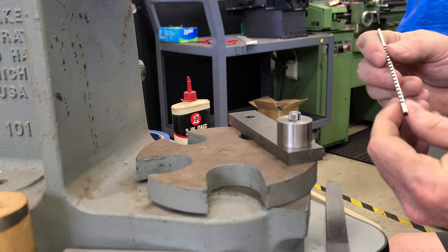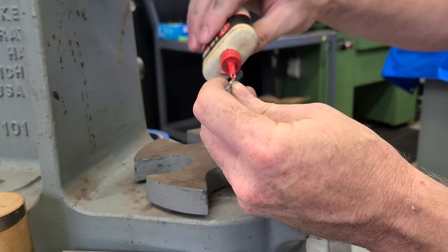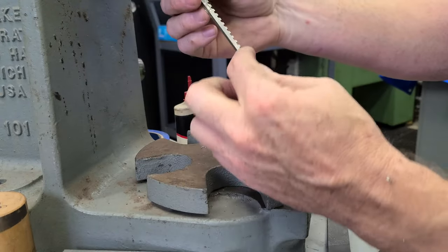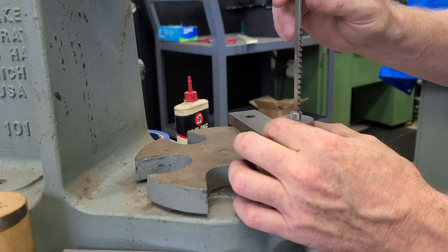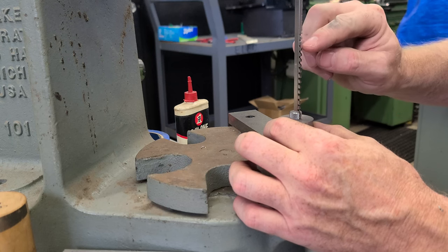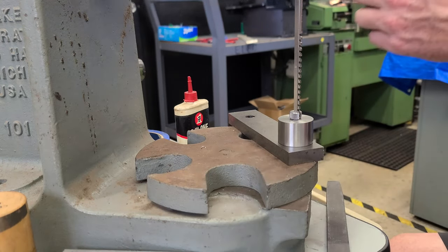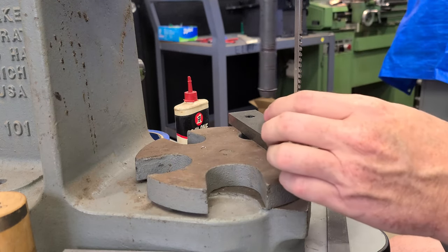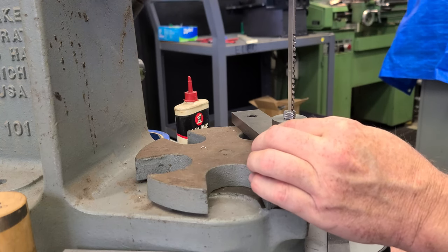Okay, like to use a lot of lube on this. What happens is this will start in the hole, no problem. But then the teeth get bigger and bigger and bigger until they get to the perfect depth. And all we do is take our Dake arbor press and push this guy through.